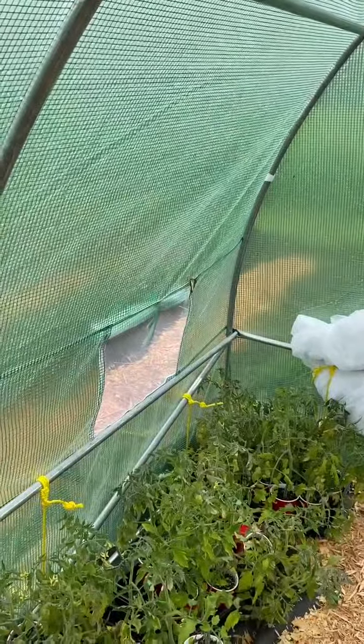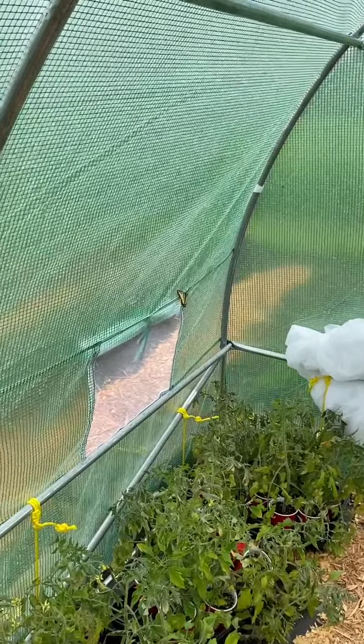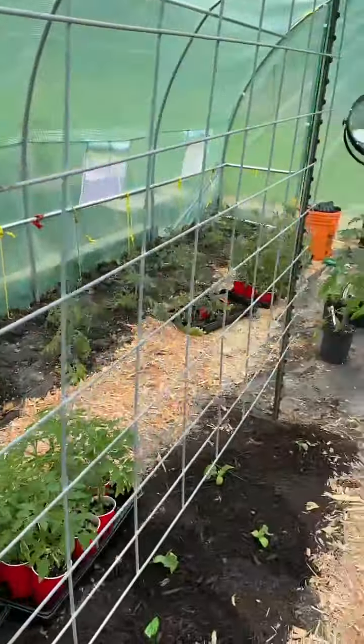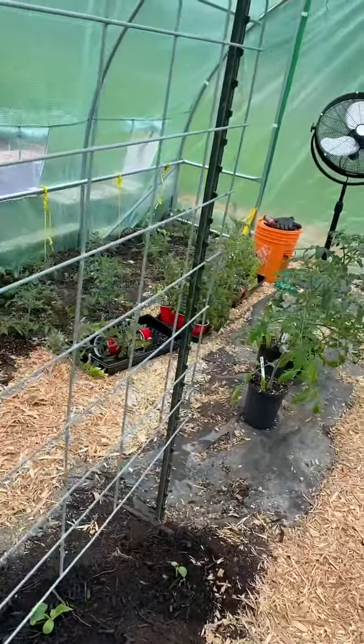Oh, butterfly. One of the swallowtails is still in here. It hasn't made its way out. So things are doing good in here.